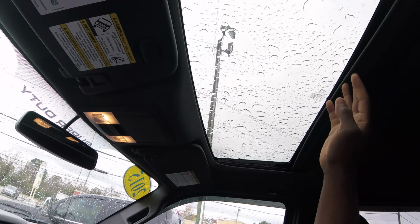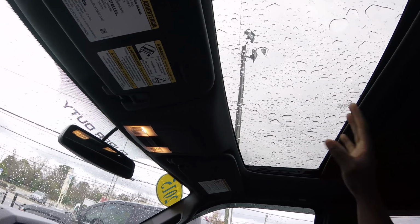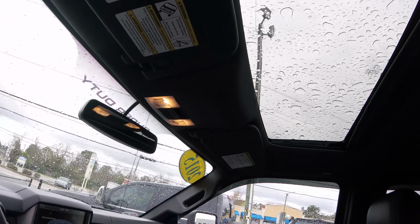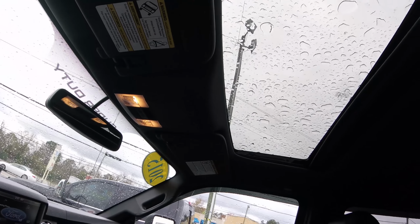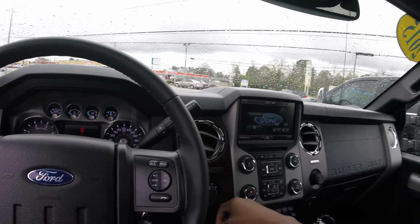Have you seen a sunroof in the 2017s though? Massive, it's like all the way back here. So, I'd love to have one of those sunroofs. Let's go look around some.